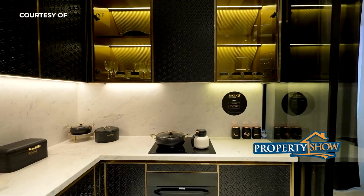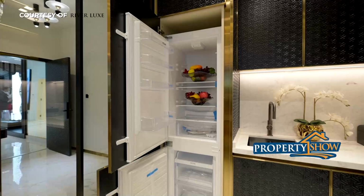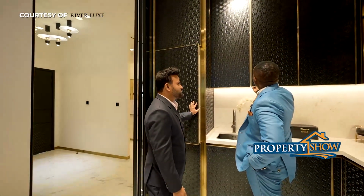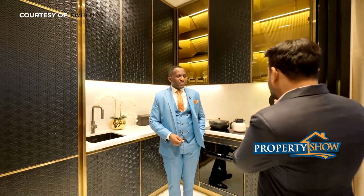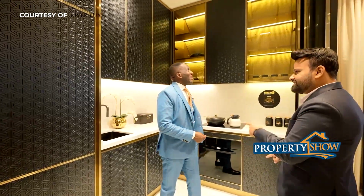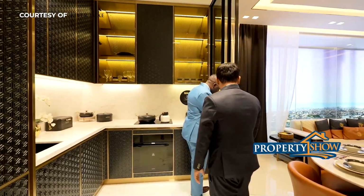So this is the beautiful kitchen. Look at this. So elegant. You don't even know, right? Yeah, it's a fridge. So minimalistic they've kept. On this particular project, is every unit going to look like this? Yes. Whatever you see, except the crockery part, you're getting everything, including all the appliances, including the fridge. Fridge is also included. I so love this.